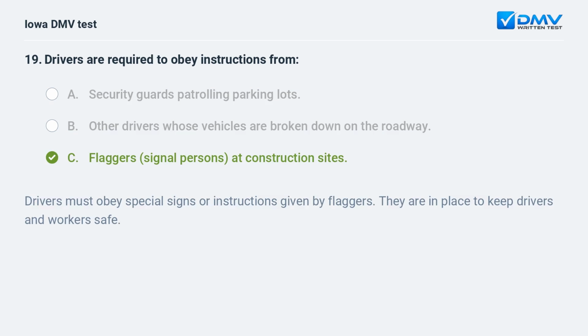C. Flaggers signaling persons at construction sites. Drivers must obey special signs or instructions given by flaggers. They are in place to keep drivers and workers safe.